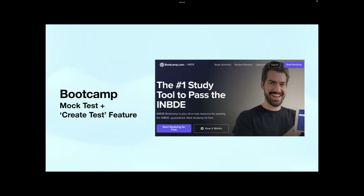Bootcamp was not my primary source, but it's comparable to Booster. They also have a huge question bank focused on high-yield topics, great customer service, and comprehensive mock tests. It has an additional feature of Create a Test, wherein you can literally create a test of a customized number of questions, pick which subjects you want to be tested on, and personalize it according to your needs.